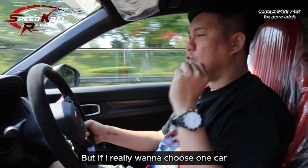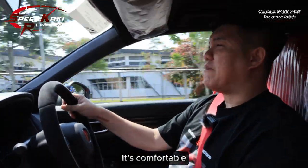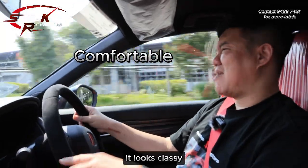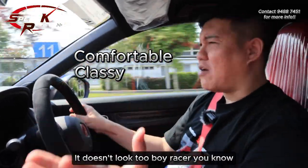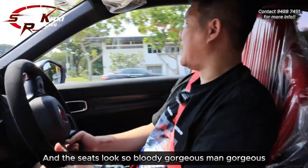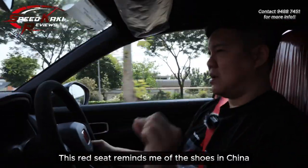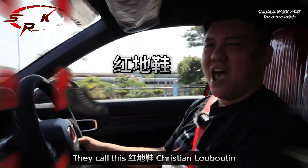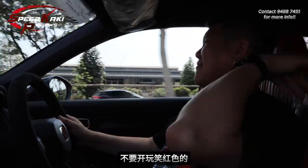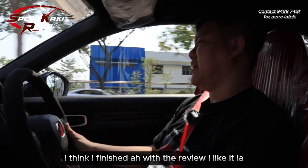But if you really want to choose one car, this car is really a very good family car, you know. It's comfortable, it looks classy, it doesn't look too boy racer, you know, and the seats look so bloody gorgeous, man. Gorgeous. This red seat reminds me of the shoes. In China, they call 红底鞋 Christian Louboutin. 不要开玩笑，红色的 very classy.